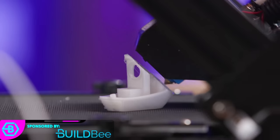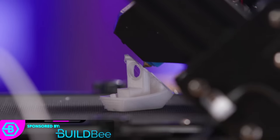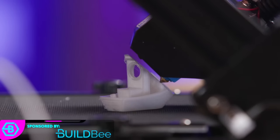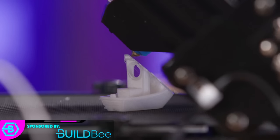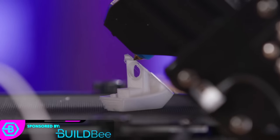Okay. Sainsmart wants to show notifications. No. What is happening? 3D printing. It's just... Okay, sorry, I'm looking. Something happened. I'm really sad. There it is. Is that working? Yes.